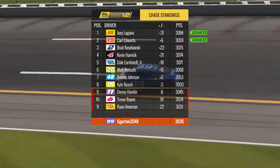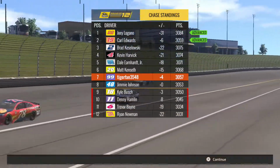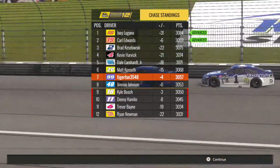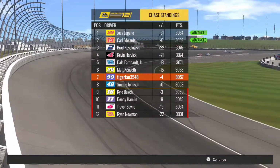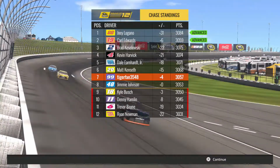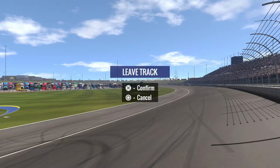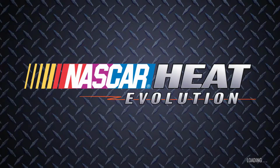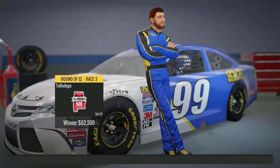So Logano and Edwards are locked in. And we are 4 points to the good right now. We're ahead of Jimmy Johnson's. Kyle Busch and Denny Hamlin are below the cut line right now. So we're 4 points ahead going into Talladega. So we need to stay ahead of Jimmy Johnson, Kyle Busch, and Denny Hamlin. That's all we need to do at Talladega. So I think we have a legitimate path, guys. Let's see what this upgrade is. I'm pretty sure we can make an upgrade. Talladega is next.